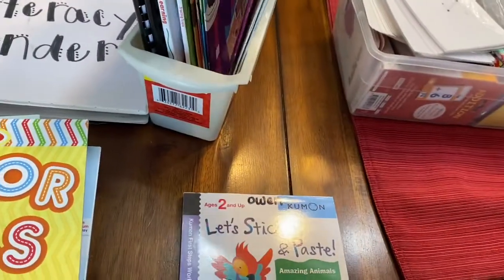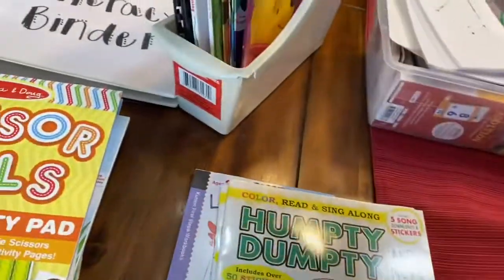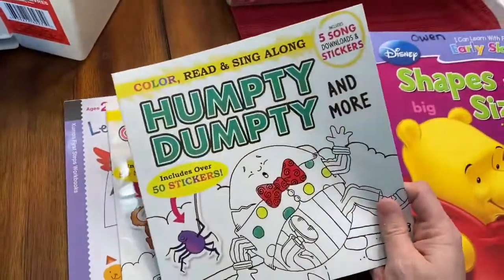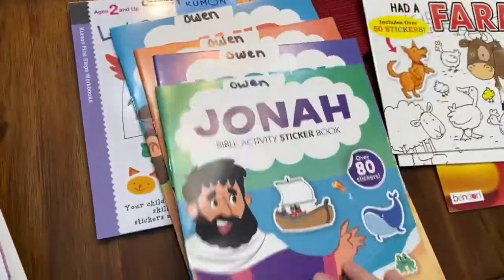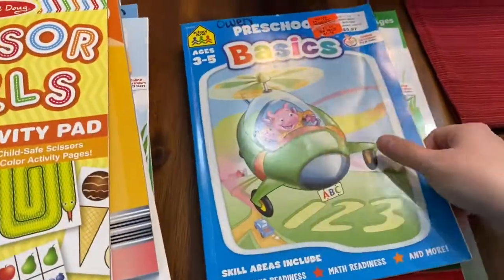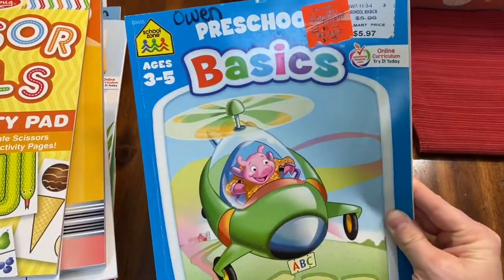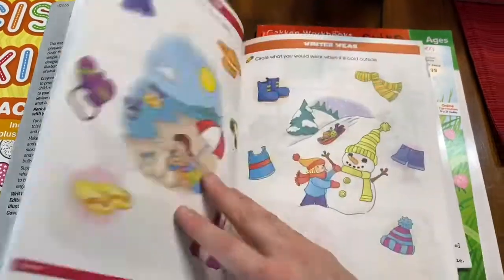Now for my 2-year-old, he likes to do school with us too. So we have for him some of these books from the Dollar Tree. And he also has the same Bible story books as my other son. Also for my 2-year-old, I have this Preschool Basics little workbook from Ollie's for $1.49. So it's very simple.